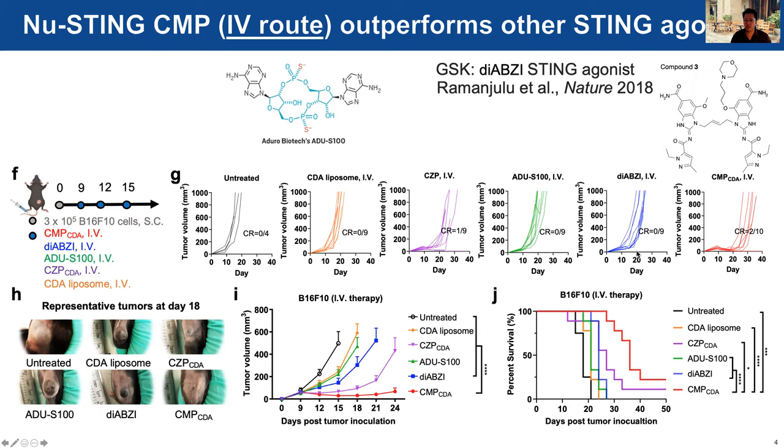In contrast, if you give STING agonists that are in clinical trials, such as Aduro's and GSK's compounds, they were not as effective as our particle groups. Also, liposomes that served as a control did not show dramatic antitumor efficacy. So all in all, we developed a nanoparticle system that allows us to do IV injection with very potent antitumor efficacy.